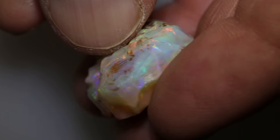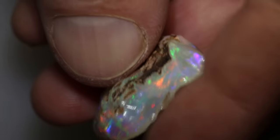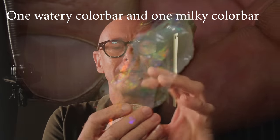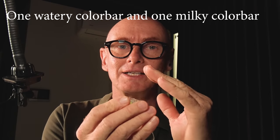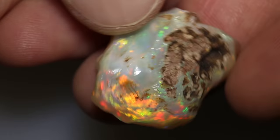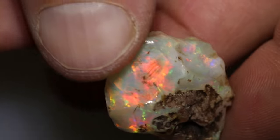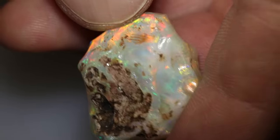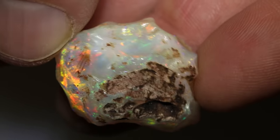Now, there are some pretty cool traits about this piece that make it very special. It has two very distinct layers. What I'm really trying to say is that this piece has two color bars going on an angle, and I need to make sure I orientate this gem so that it faces properly. Otherwise the color won't show and you'll have to turn it on an angle. So that's a really important thing for me to do, to make sure I've orientated it properly.